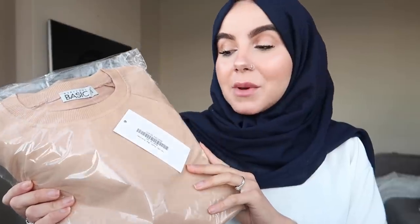So the first item I picked up is this absolutely gorgeous jumper dress. It is definitely a jumper dress. I've got the exact same in white, so I thought I'd pick up this gorgeous nude color. I love anything cream or nude, it literally calls my name. Actually, the theme of this haul is nude and white. I'm just loving those colors at the moment. It's perfect for spring and summer. This is the most comfy, chilled out outfit. If you want to pick up an outfit, this is the one. I would definitely recommend it.